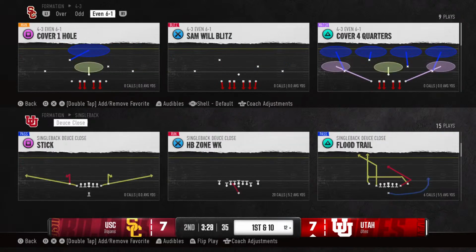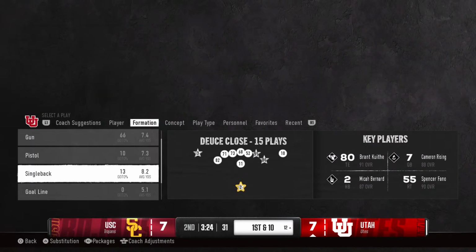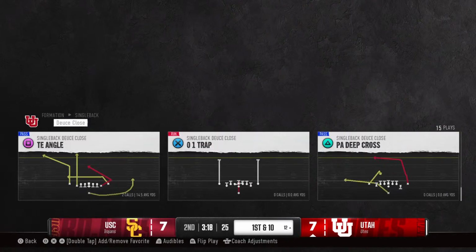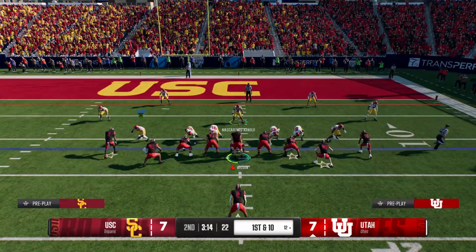Well, you're seeing the balance this offense has and how they can create explosive plays in a variety of ways. We just saw one come in the run game, and now you see one coming in the passing game. I'll tell you, they've got this defense on their heels. The Utes will snap it on 1st and 10.